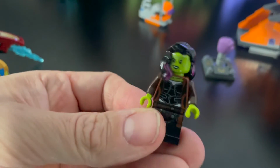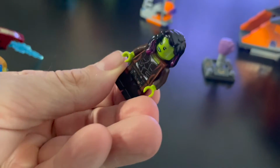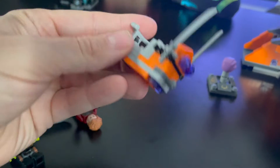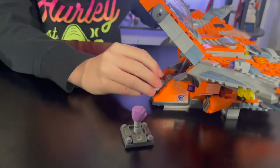But yeah, so she's got some nice printing on the chest, back, and legs. Also has the nice purple in her hair. Another one, I guess you could call this an accessory. This comes out of the Benatar and is a little, I guess, like a speeder bike kind of a thing that you can play with. And it's actually the cockpit too. Oh yeah, the cockpit to the Benatar.